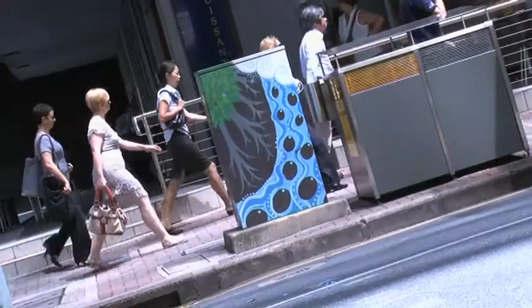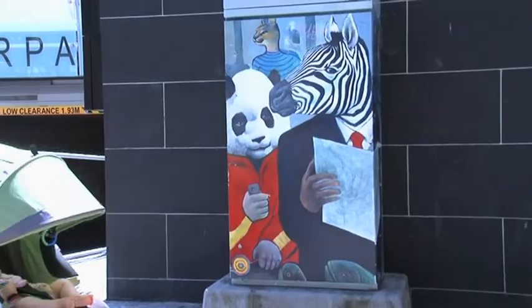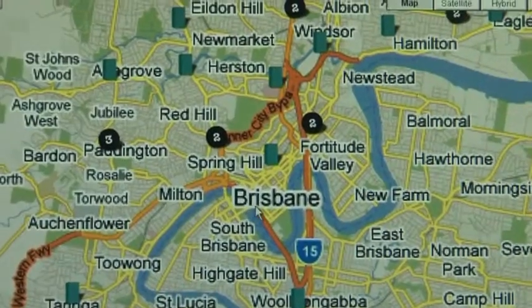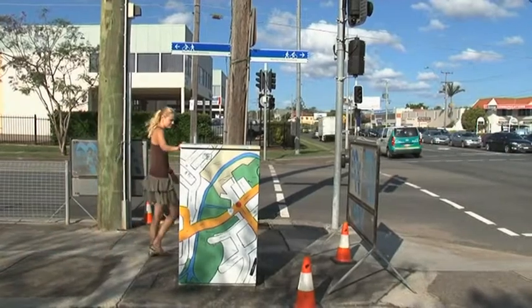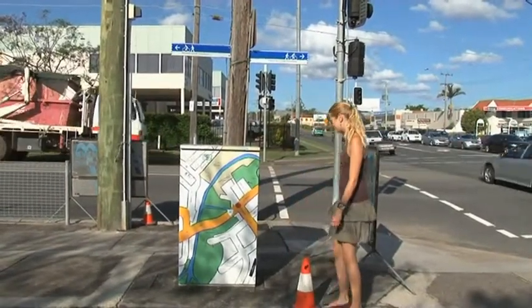You don't need to be an artist to paint a box. You don't need to have an art career. Letting individuals shine out in a city where there often isn't that opportunity is a really, really nice thing. We've always got between 200 and 300 boxes for people to paint, and they're in different locations right across Brisbane.